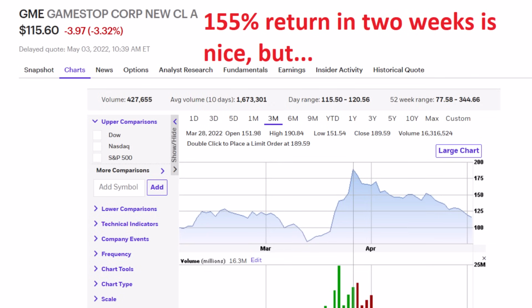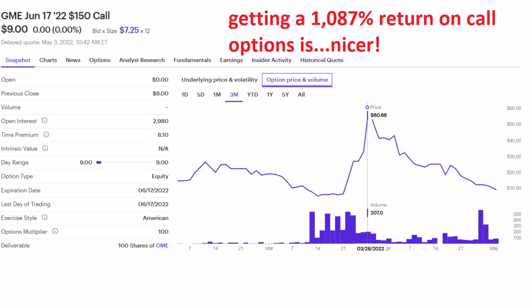For example, shares of GameStop surged 155% in just 2 weeks last March, but the call options at the $150 strike price surged 1,000%, multiplying your money by 10 times.